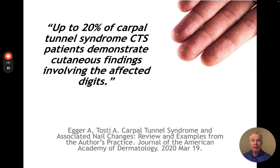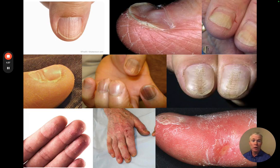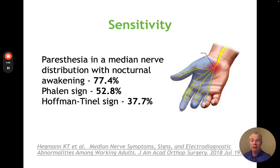Another testament to that is 1 in 5 of our carpal tunnel syndrome patients have some changes in the skin and nails. Maybe it's dry skin. Maybe it's nail changes with the longitudinal lines or some dipping, some discoloration, some fungus. Those are indications that this could be a vascular issue as well, and carpal tunnel is on the list.